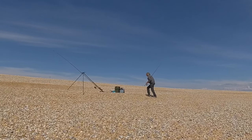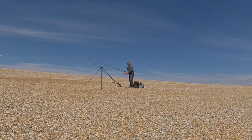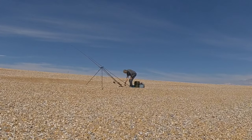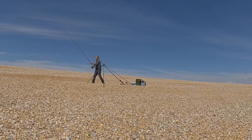The 2-snood loop rig casts further than the 3-snood clip down rig, so to begin with I'm using just a 140 gram Takana bomb weight. This doesn't dig in like a star lead, so it allows me to search the ground a bit more, hopefully finding those bass.